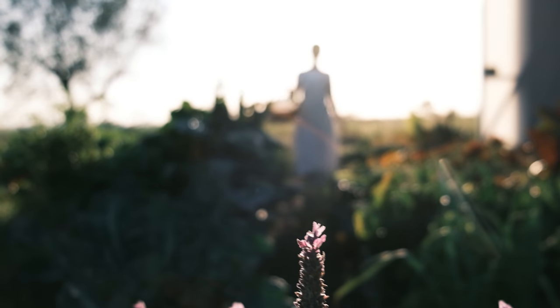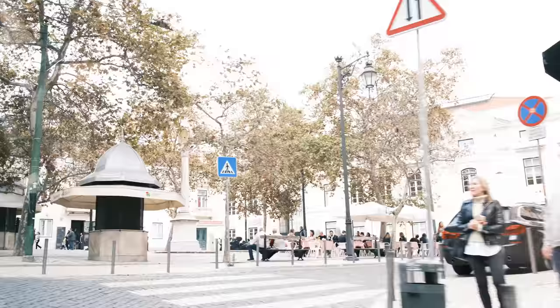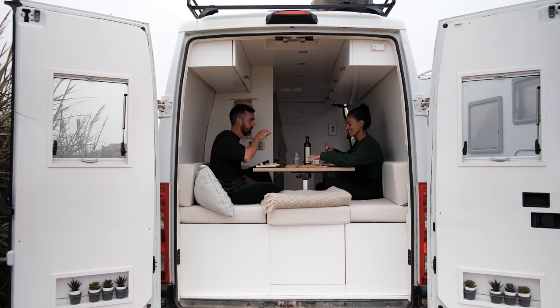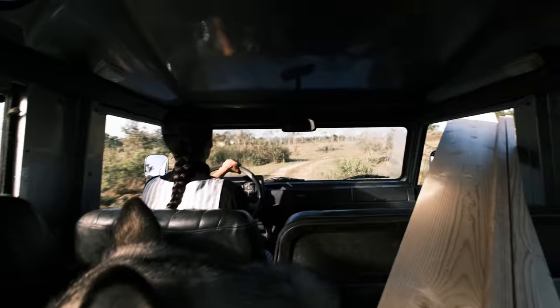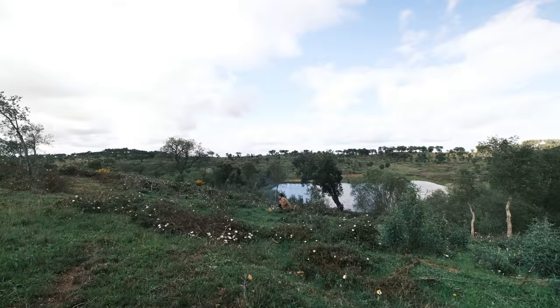I took the most important decision of my life in 2019. I left my life in the city and moved into a camper van to spend more time closer to nature. At the end of 2020, I finally moved to the countryside, to a little village with less than 30 inhabitants, in the mountains of Portugal.